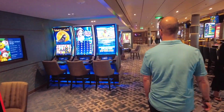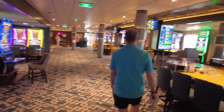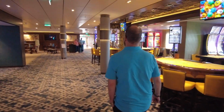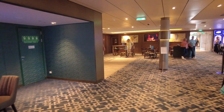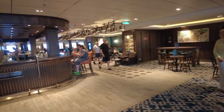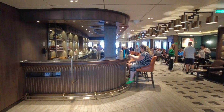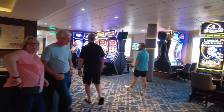I think this, because this is a British ship, the casino is a lot more subdued and smaller compared to casinos that we've seen on Celebrity and Royal Caribbean and Norwegian. But we're not gamblers, so we haven't been in there. Then this is another bar, Brody's bar. Haven't spent any time in here, but another place that you can chill out.